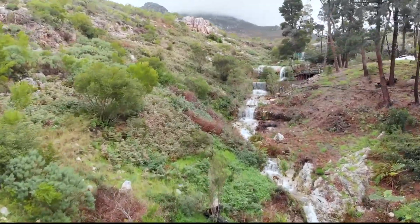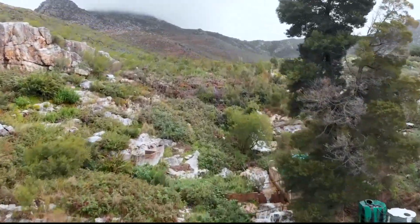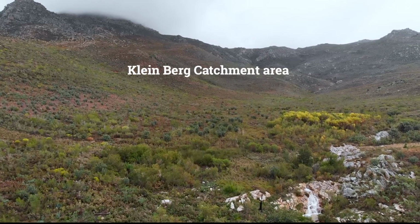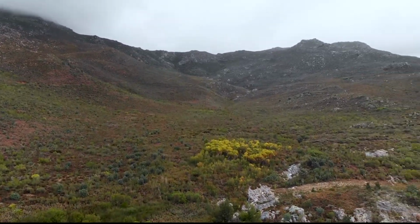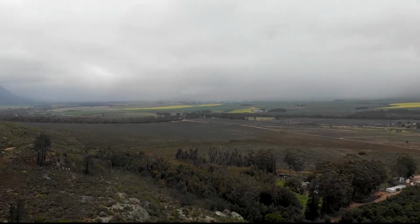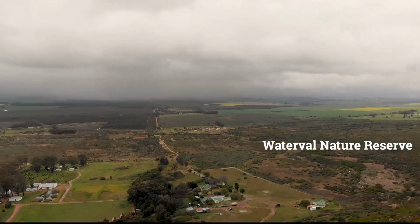One of the long-term visions of Intaba is to create an indigenous corridor between the mountain and the Berg River, with Waterfall Nature Reserve in the south and the Nuwekloof Pass in the north. This whole area forms an important catchment for the Voelvlei Dam, which in turn serves most of the Cape Winelands areas.